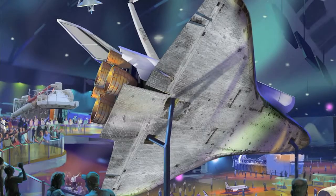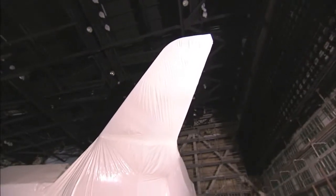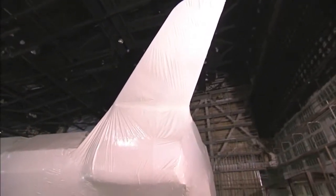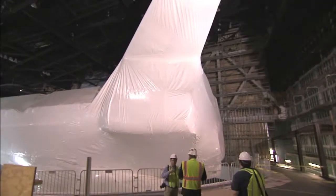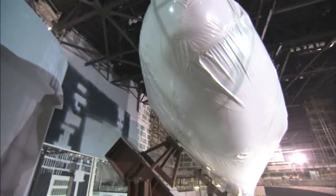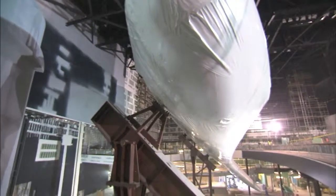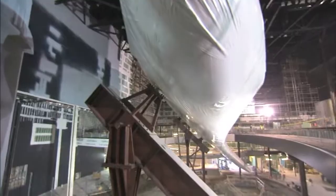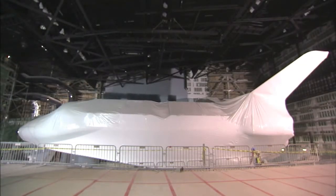By the time the Atlantis exhibit opens June 29th, Atlantis will have its cargo bay doors open and its robotic arm extended. The Space Shuttle Atlantis attraction will feature dozens of interactive displays highlighting different aspects of the Space Shuttle and Atlantis itself. The exhibit will be on Kennedy property, only a few miles from the runway Atlantis touched down on July 21, 2011, to close out NASA's longest human spaceflight program.